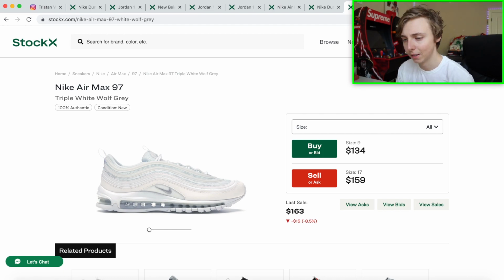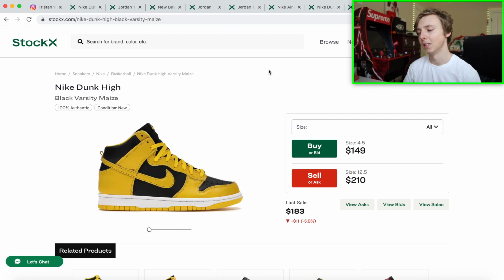But another thing right here, the Nike Dunk High Black Varsity Maze. I actually am a really big fan of this shoe for sure. If I had this one in my size, I totally would be rocking it in the collection. And just those Wu-Tang colorways. People have always told me in my comments, yeah, I see the Wu-Tang colorway going on. And they've been bringing this colorway out a lot recently, I feel like.